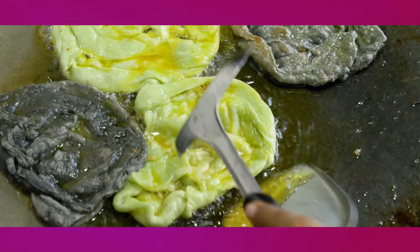Portion at right here in Old Town Phuket. This is our second time here. We were here yesterday, walked past, had a little taste, fell in love, had to bring back the whole crew.